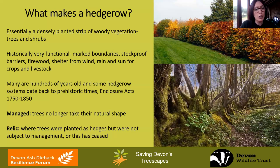Many of our hedgerows are hundreds of years old, and some of the systems in place that the hedgerows are set along date back to prehistoric times, so very culturally significant. A lot of hedgerows were planted up during the Enclosure Acts, between 1750 and 1850, to help compartmentalise land, lock land up and reflect ownership boundaries. People really relied on hedgerow systems for their livelihoods. For a long, long time, agriculture worked really successfully and closely alongside nature, and the wildlife on our farmlands really thrived because of that.